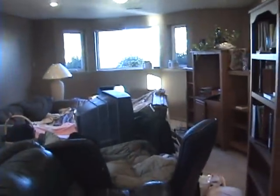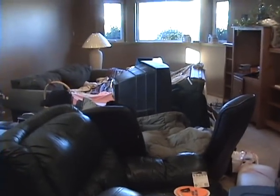Okay, so the first color of the basement is done. It's a mocha suede color. And then these walls right here are going to be a darker green color. That's why it's not done yet. And I will make a video and post a picture or a video of when the family room is done. It's not anywhere near done right now. Well, I guess a little, but furniture-wise, no.